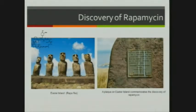Rapamycin, the name, you know, mycin is kind of an anti-inflammation thing. And RAPA came from the Easter Island, where it was discovered. The native language of this island is Rapa Nui, so they came up with RAPA, this name. So rapamycin, and here's a plaque showing that this stuff was discovered there. And this drug has actually been used long-term in humans, and is an FDA-approved drug because it has been used to suppress the immune function after organ transplantation.